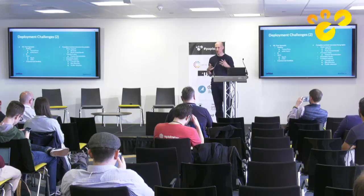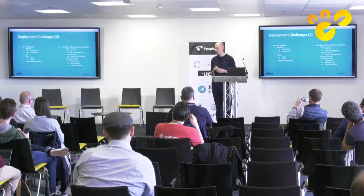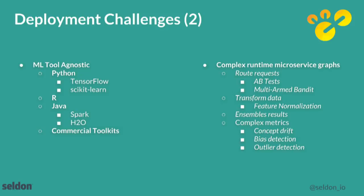So not just single models, but also A/B tests and multi-armed bandits to push traffic in real time to the best models, to separate out feature normalization and feature transformations, and to add in complex analytics into the runtime graph, like concept drift, so to determine whether your accuracy is dropping over time, so you can therefore change the model, and other things like bias detection, which is obviously key, and outlier detection. And some of these are part of our open source right now, so you can use that to create reasonably complex graphs at runtime.